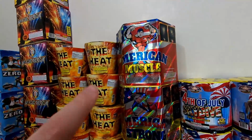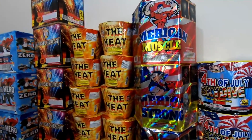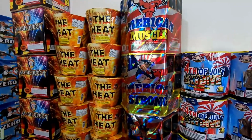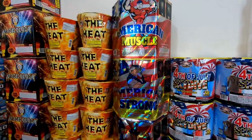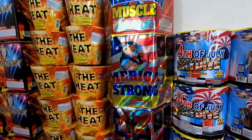Nope. American Muscle has a very intense crackle from what I can recall in the videos, and I'm really excited to take a look at it because it has that intense, quick burn crackle, which we'll just have to demo it off, and when that time comes, I'll be really interested to see how it performs differently from what I've seen on the past videos.